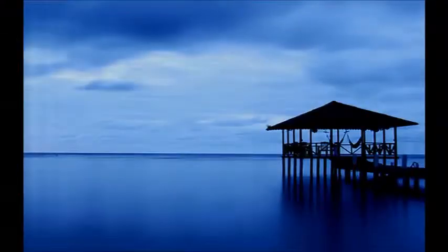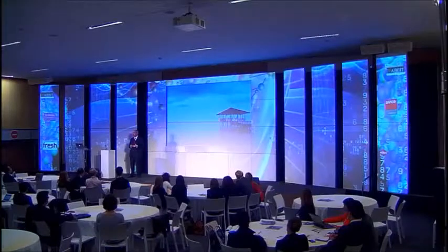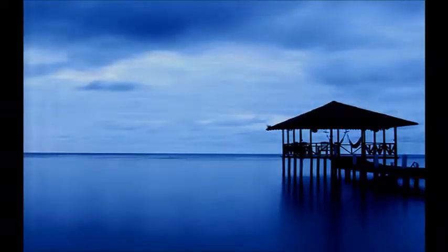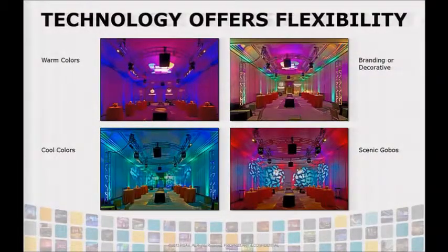Because again, incorporating a nature visual, or ideally nature itself, into the room can generate up to 19% more ideas in a session. So again, great opportunities to develop colors and nature together to help you develop a schema. But then of course, with technology today, there's a lot of flexibility. You can take the same room set, these are all pictures of the exact same room set, and they can be changed with LED lighting, with different gobos.